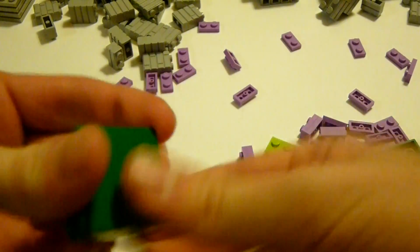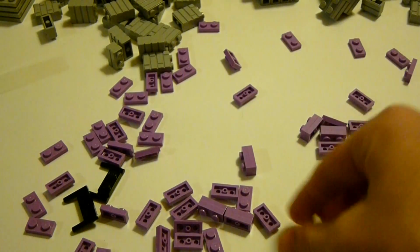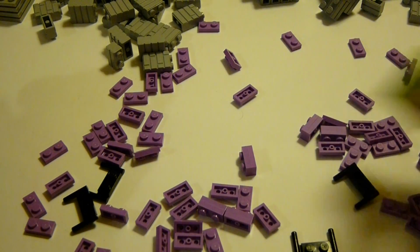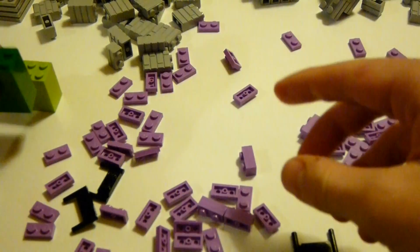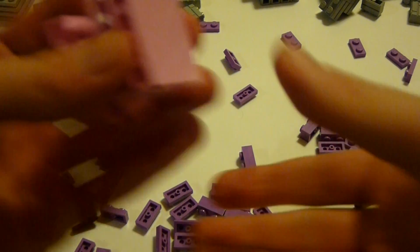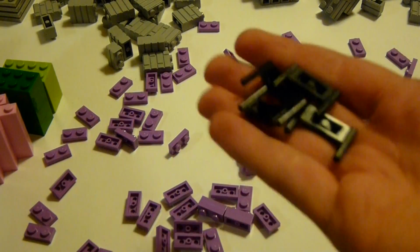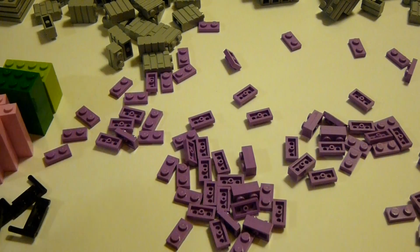Alright, so let's take a look at how many pieces we got here. Pretty much, these plates are still a mess, but we got three lime green 2x4s. Set that off to the side. Four 2x4s in regular green. I should be writing this down. 16 1x4s in pink. Four of these things in black, the modified plates.